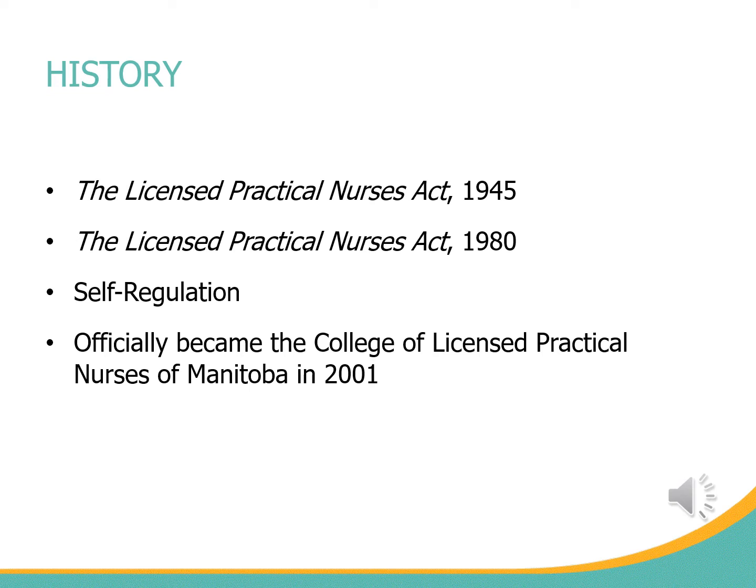This name change more clearly identified the function of the organization as a regulatory body without any functions of a professional association. The differences between the functions of regulatory colleges, professional associations, and unions will be discussed later in this unit.